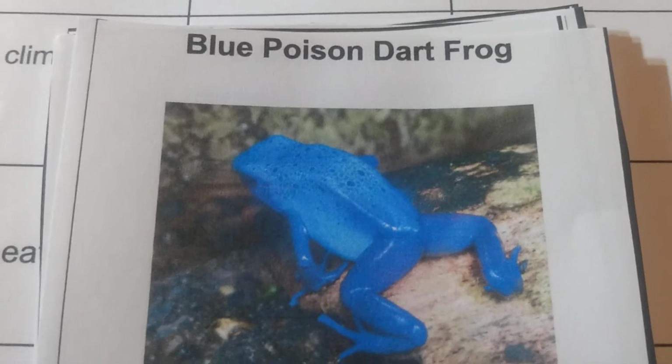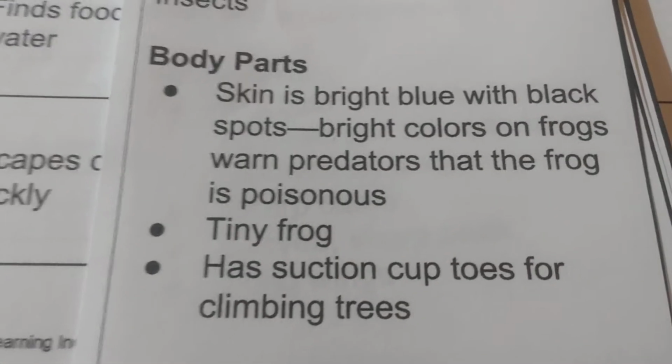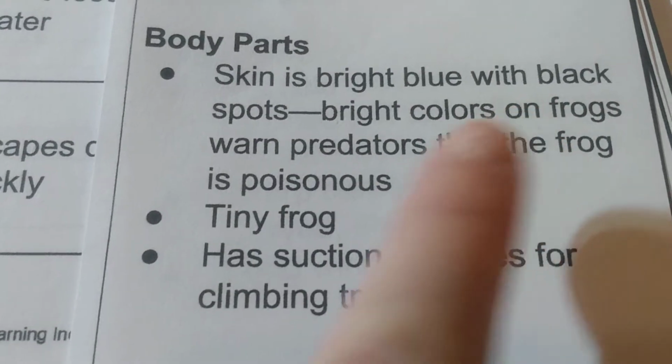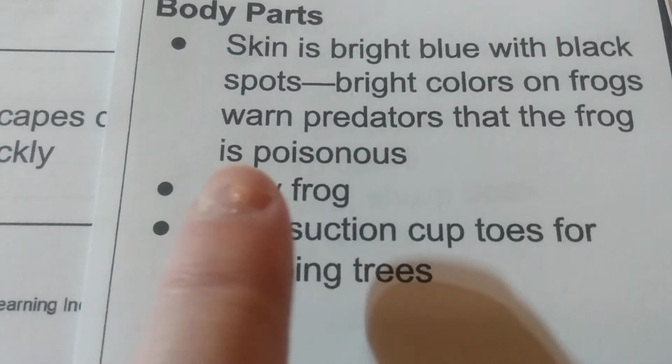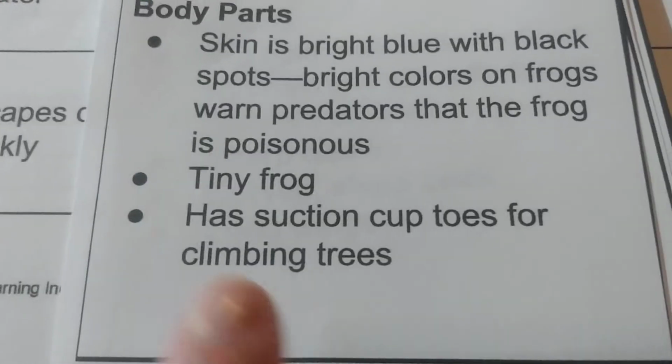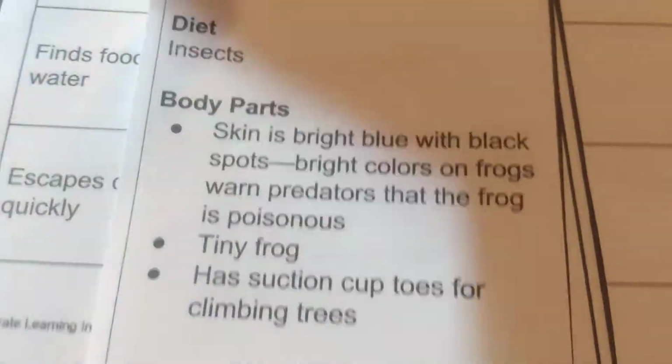Ooh, maybe this animal can climb a tree to get his food. Blue poison dart frog. Habitat, rainforest. Diet, insects. Body parts. Skin is bright blue with black spots. Bright colors on frogs warn predators that the frog is poisonous. Tiny frog. It has suction cup toes for climbing trees. Well, we found that. We could just write frog, or we could write blue poison dart frog, or you could draw it. I'm going to write it.